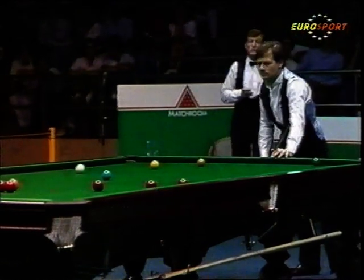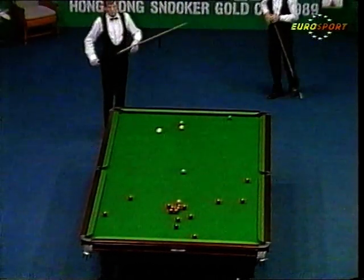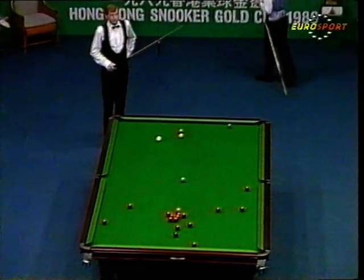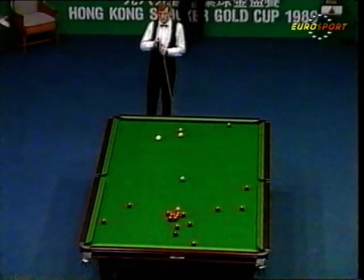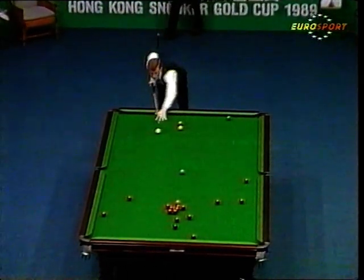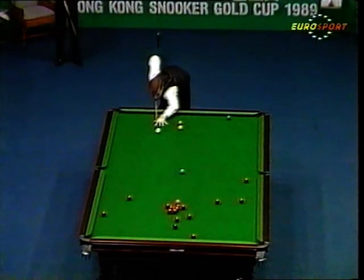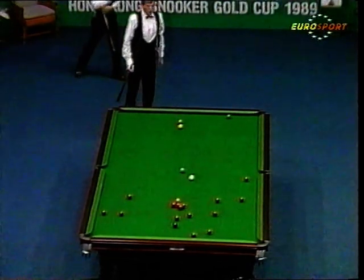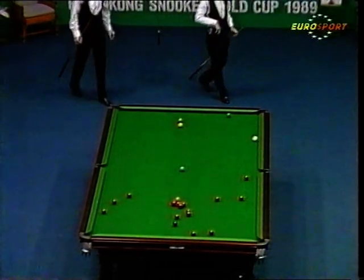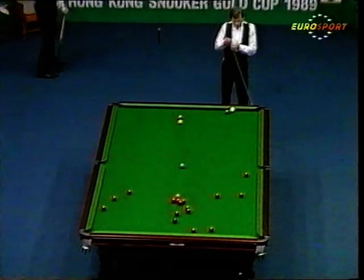Alex missed another chance, but nevertheless, safety was on his mind. Hong Kong's been leading the way in the development of snooker in Asia. Certainly the biggest names in sport have been regular visitors to the island. And it seems set to continue in the next few years as well. Another great safety shot from Steve Davis. Absolutely superb shot.